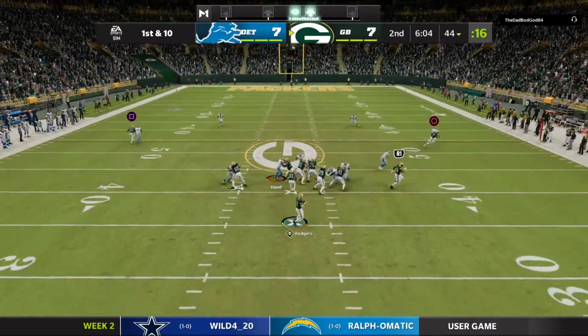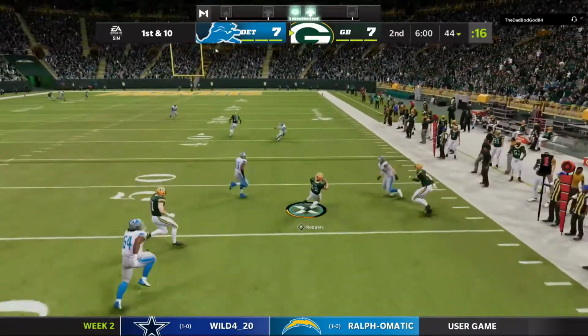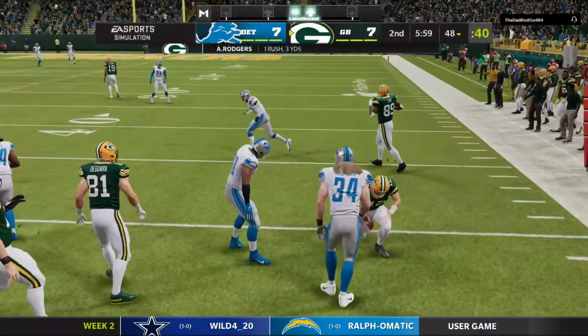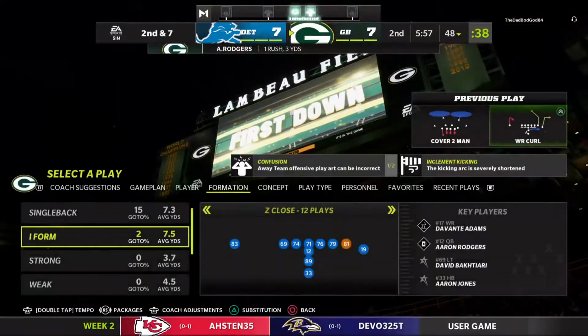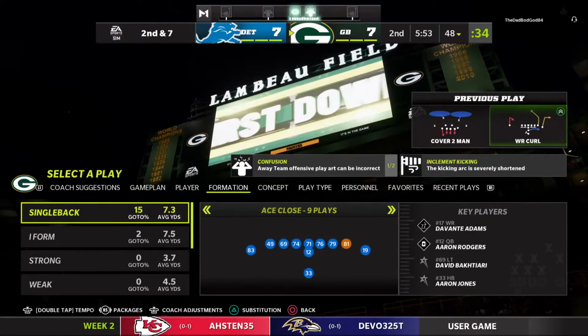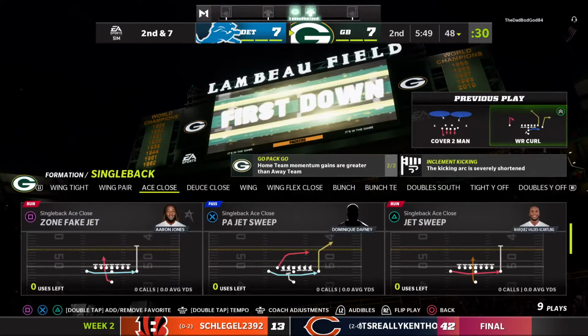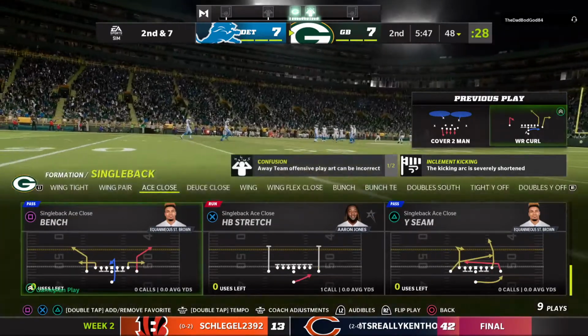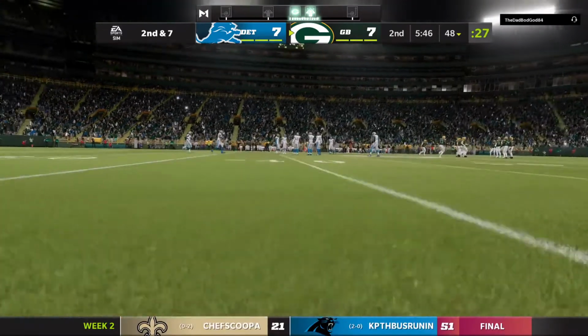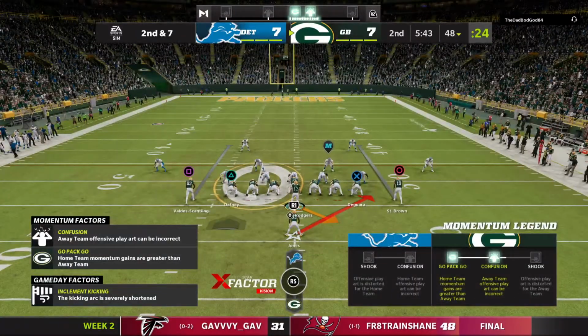Throwing on first down is Rodgers. Escaping the pressure right. He'll get 3 yards on the scramble there at 2nd down. Yeah, he only gets a few yards on 1st and 10, but he's better off doing that than throwing an incompletion, or even worse, an interception. Second and 7.